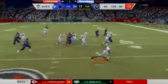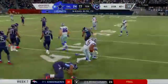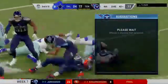Again, it's Fournette. And he's going to have to protect the football and take his lumps here at this stage of the game as they stop him behind the line. They lost 2 there, and it's 3rd down.